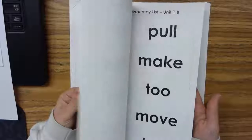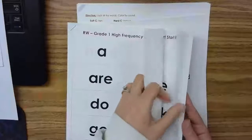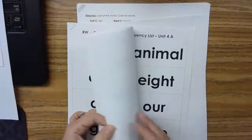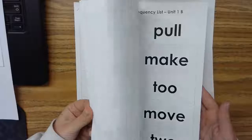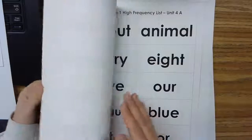These are all the high frequency words for the year. At the top, it says which unit they are. So Smart Start are all the kindergarten words. And then it went to first grade. So unit 1, and we have gone all the way through unit 3. So next week, we're going to start with these words, with about, an animal. They should know how to read every single one of these words from Smart Start through unit 3. You should have mastered reading them.